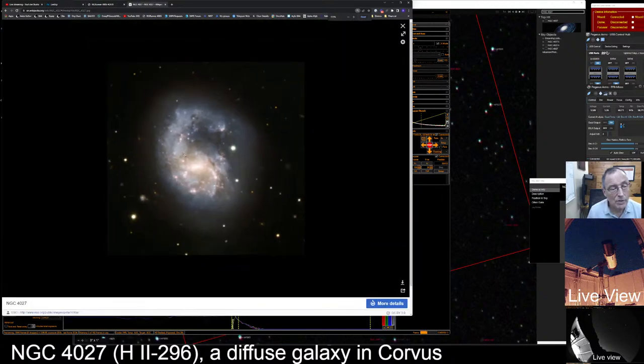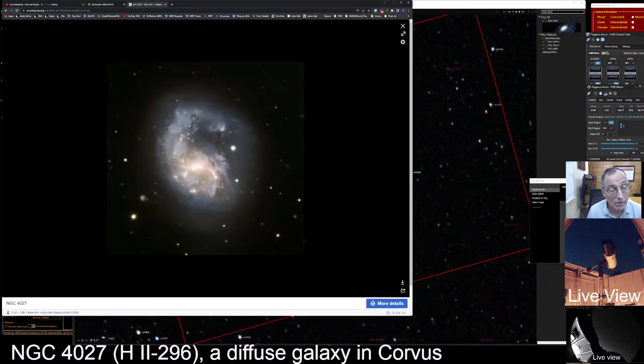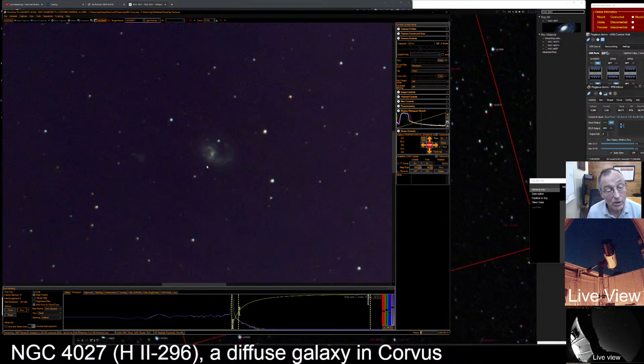Yeah, in this view, you can definitely see that one hook that forms that arm out. But because they shot such a tight view, we're not seeing the neighboring galaxy, 4027A, it's called here. We're not seeing that, but you can see that this is distorted. And in our live view, let's go back to our live view one more time. Here, we're seeing that hook. So let's make that sky a little bit darker. I'm holding the shift key down so that this will be fine tuning because we don't want to go crazy.